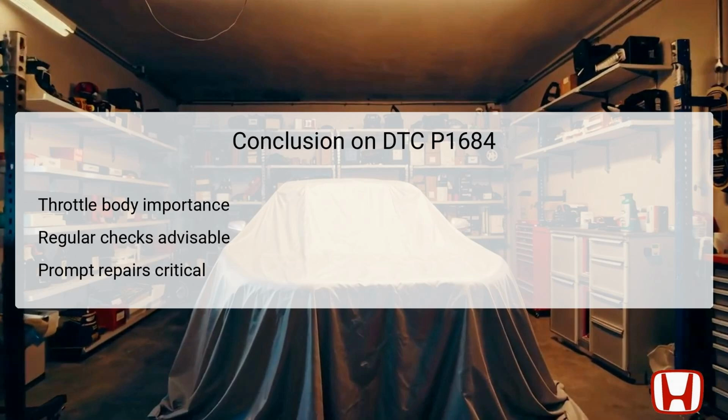Performing preventive maintenance not only safeguards against future faults, but also enhances overall vehicle reliability. By remaining proactive in troubleshooting and addressing potential issues promptly, drivers can ensure their Honda Fit continues to operate smoothly and efficiently over time.